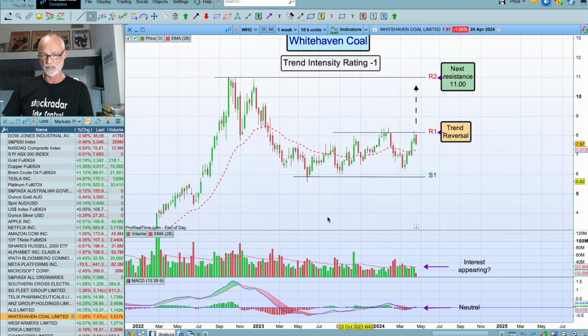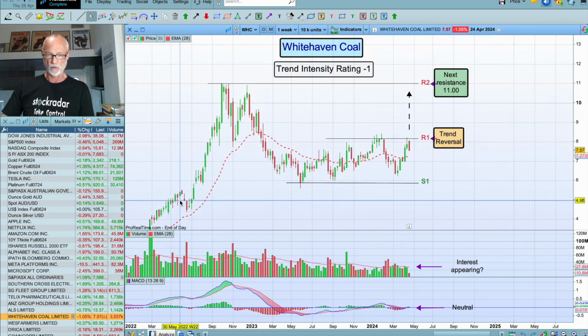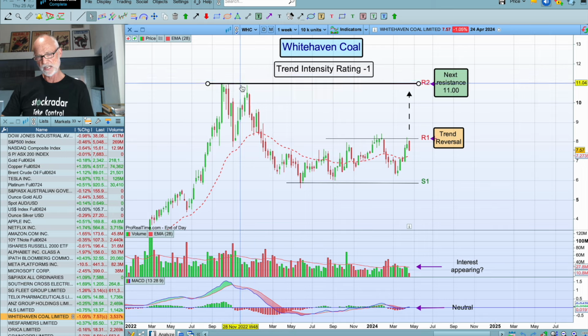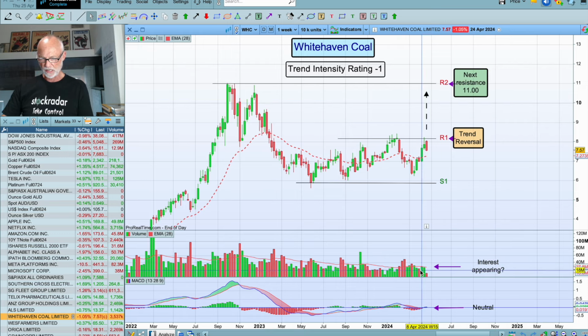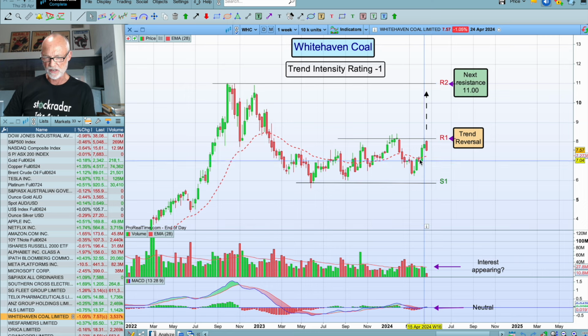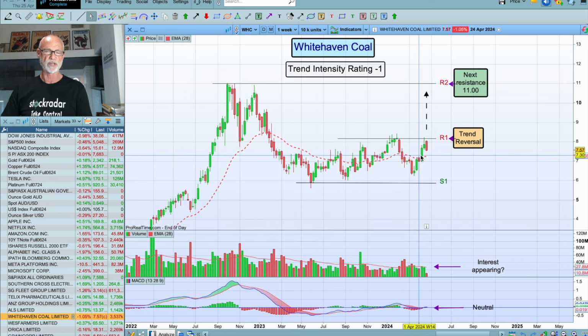because coal's the dead thing in the world, but Whitehaven had a huge run there, but it's now come back, a little downtrend, a little bit of accumulation. The next stage we'll look for is the uptrend stage. So it's looking interesting again. Everything's turned neutral here. A little bit of interest developing in this little rally here. The momentum index is neutral, and it's just flying around the average.